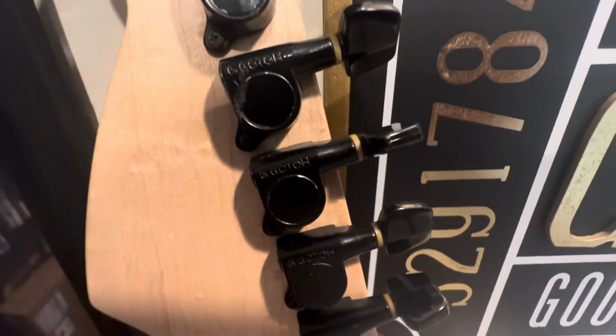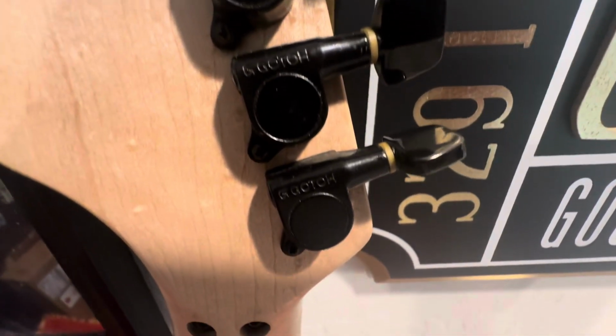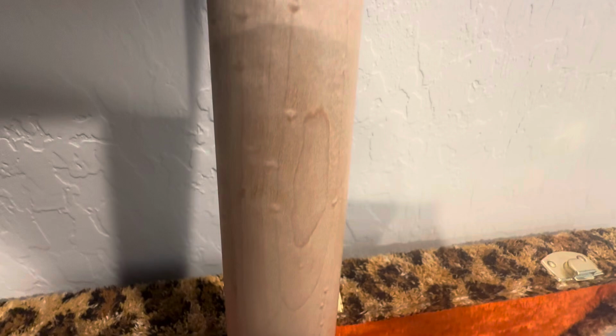Don't mind my cheesy decor over here on the walls.